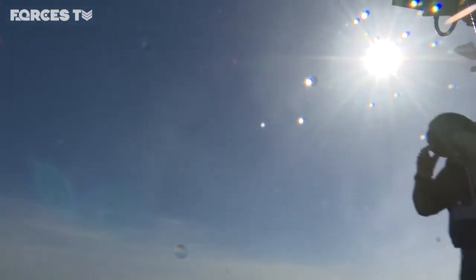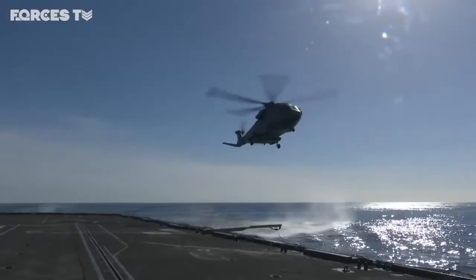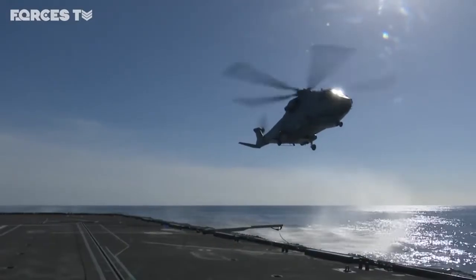The Merlin Mark II is designed to hunt submarines. Together with Northumberland's own sub-tracking kit, the towed array, it's a formidable force for locating boats of interest.